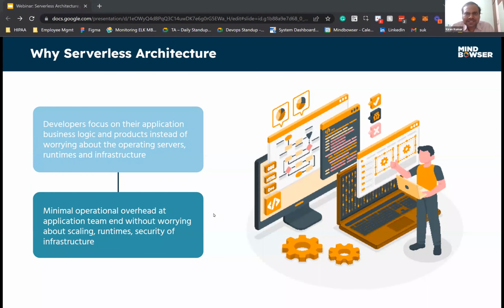The word serverless is confusing to everyone. Many people still, when they come and ask me, think serverless means there is no server, but it is not like that. There is still an underlying server, but it is not visible to us, and that will be managed by the cloud provider completely. Yeah, that's a good point.